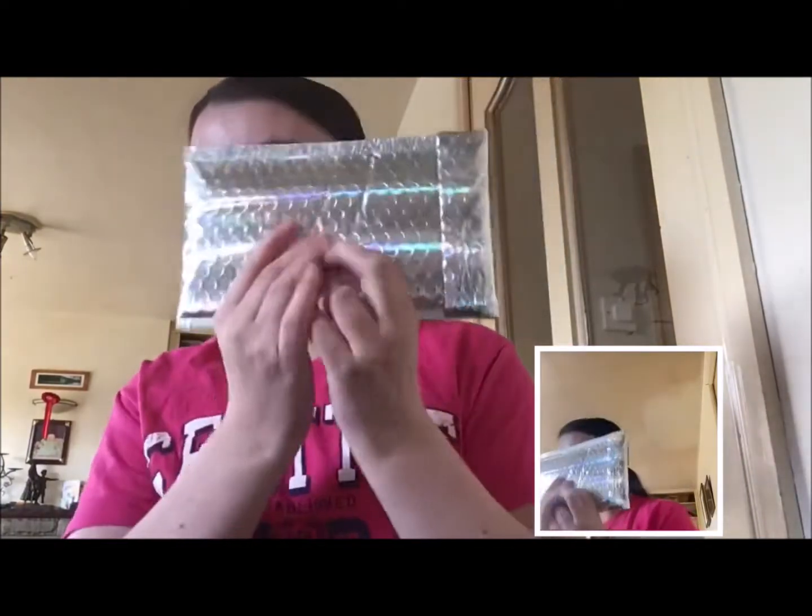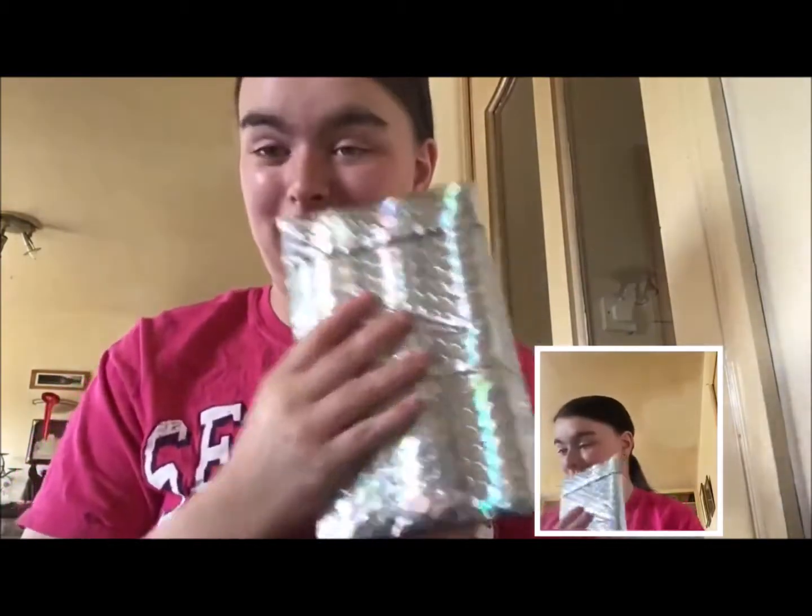So this is the package it came in. It's kind of a tight compressed package. It's holographic, it's very pretty.